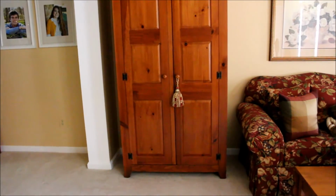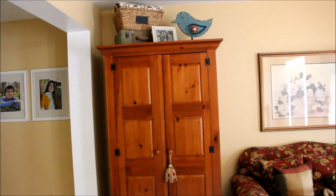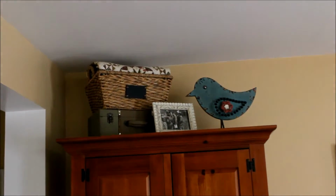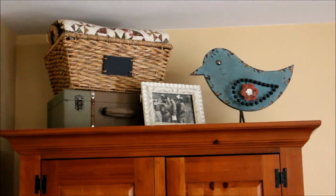But this is one of my favorite pieces, and I kind of built the room, or the decor of the room, around this piece. On top there, my little chickadee bird I got from the HomeGoods store.